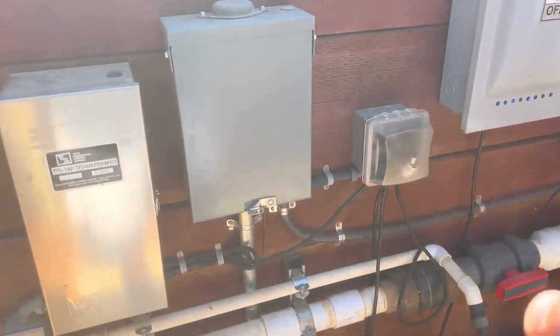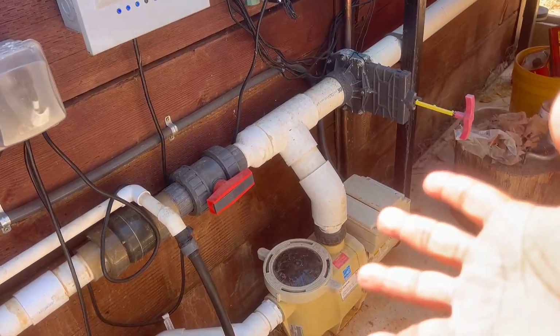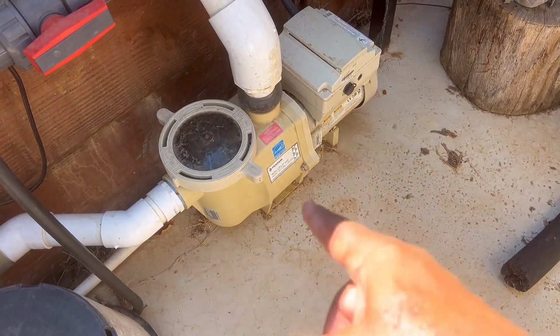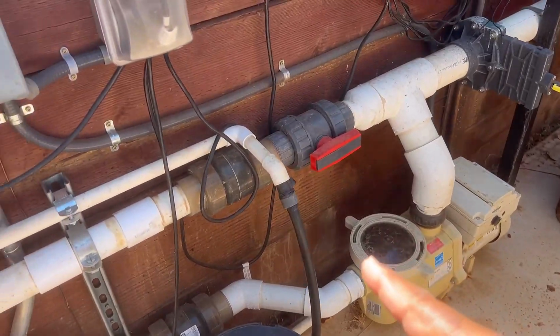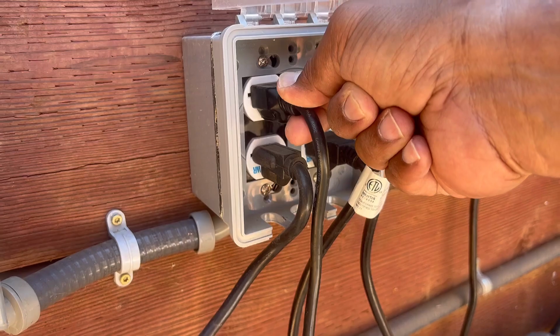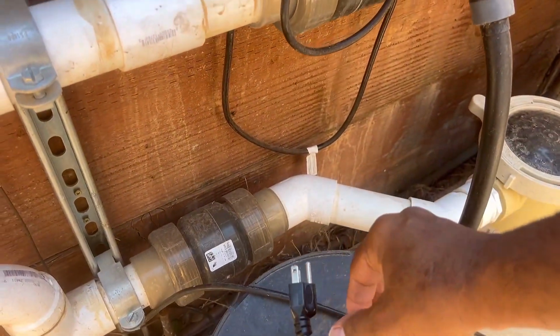Now here we are in the back of Tiki Falls. This is, I guess you can say, the heart of Tiki Falls, my Pentair pump. This is an IntelliFlow. This is what makes everything work. All I have to do is unplug the aerator. I'm gonna go ahead and pull this plug, and this is for our aerators. There we go. I'll put this on the side because I got to come back.